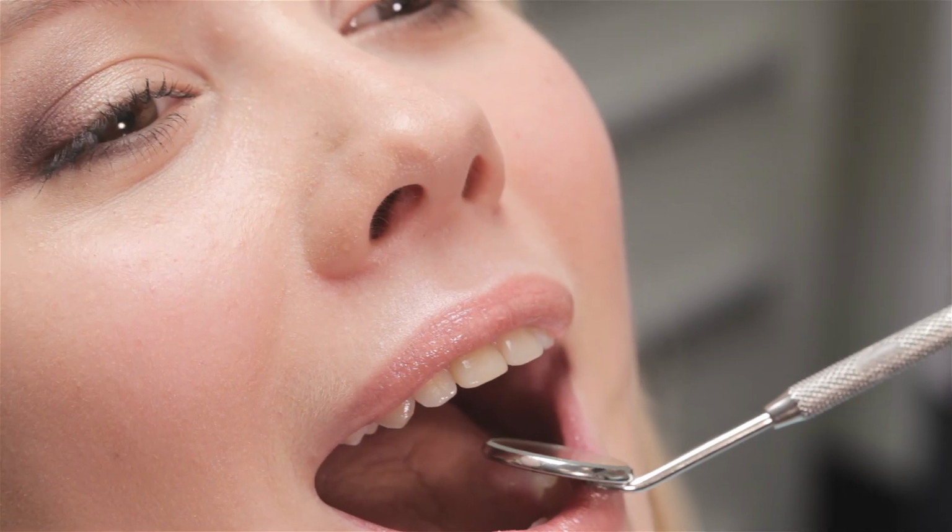By scheduling regular exams and practicing good oral hygiene at home, you're taking proactive steps towards a lifetime of healthy teeth and gums. If you have any questions or concerns about your dental exam or oral health in general, please don't hesitate to ask.